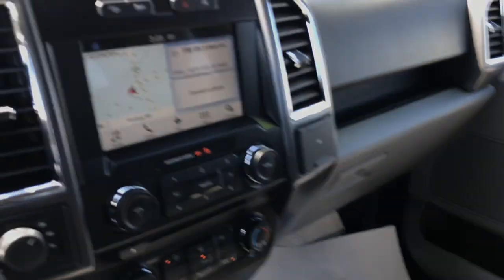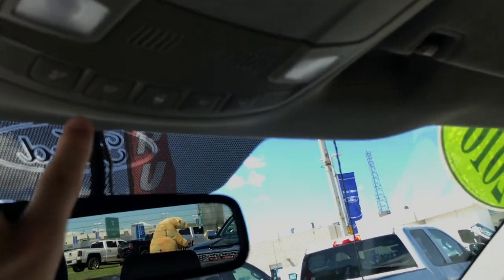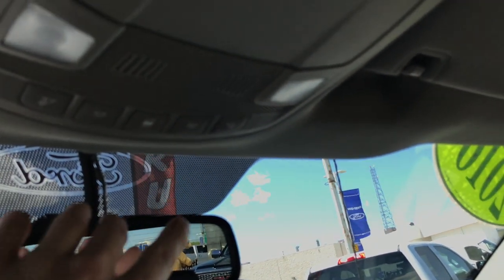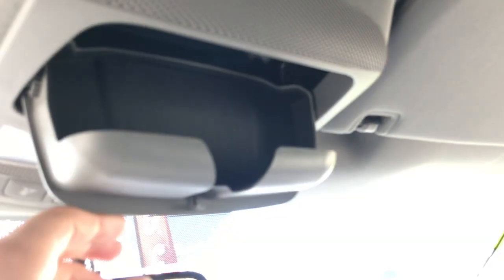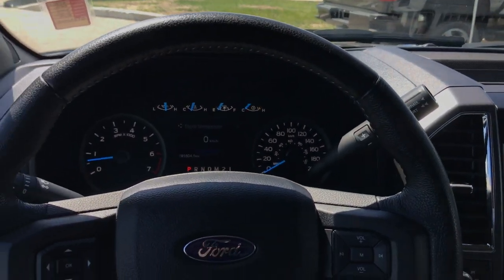So now let's move up and take a look at the ceiling. Up above the rear view mirror, you are going to find your dome lights, of course, and you've also got a nice little sunglass compartment. So pretty simple, but once again, all the great features you want and need in a great truck.